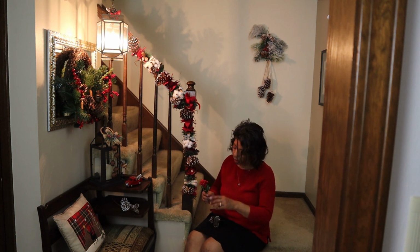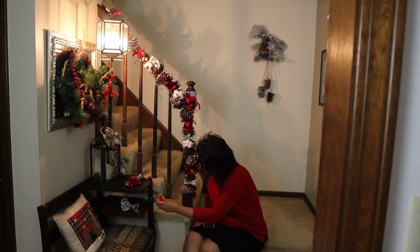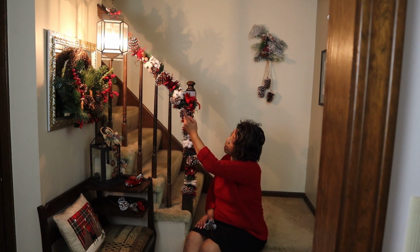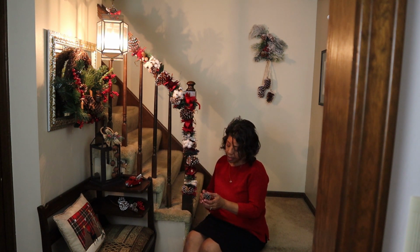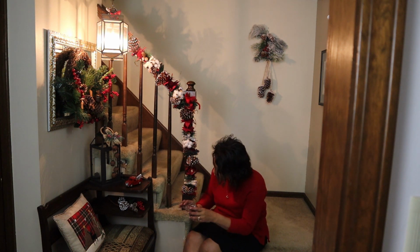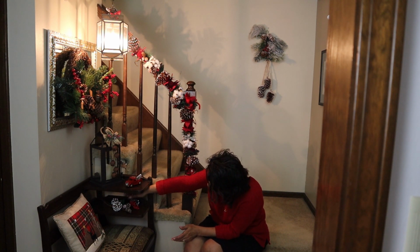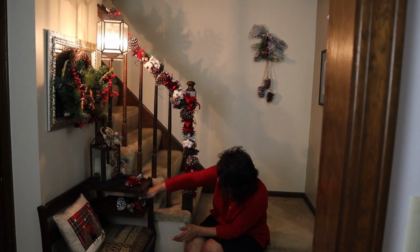I don't want a lot, just something with a little bit of color. So I've got some more of these little berries that pick up the berries there and in here. And then of course the flocked snow cones. So I'll just kind of set it there like that.